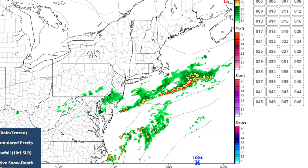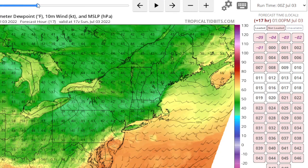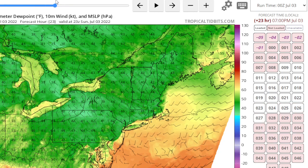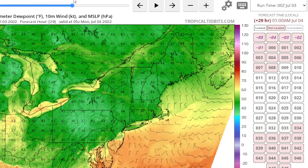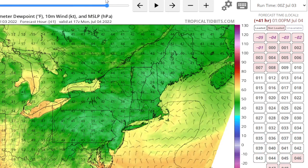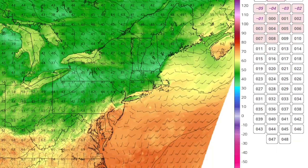So let's go look at the dew points here, because they will be slowly coming down. You'll see the drier air start to build in. Finally tomorrow, mainly over Long Island, you'll see dew points drop. And then that air will push a little more to the south on Monday, with north to northeast winds becoming east, and then switching around to the south by evening.